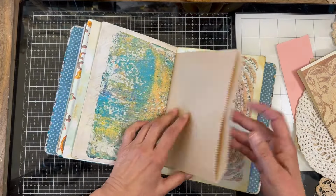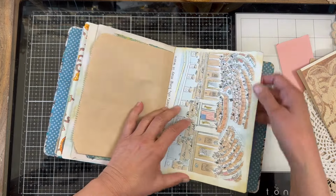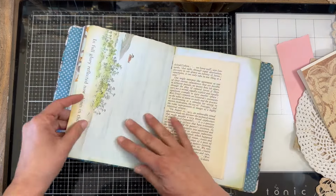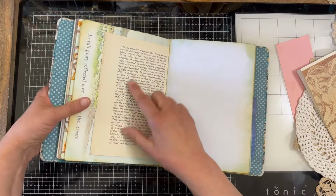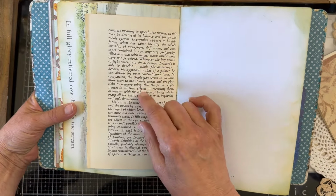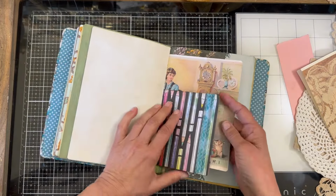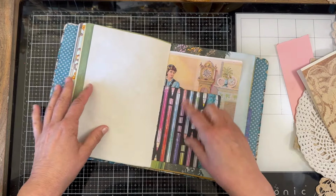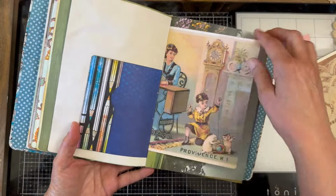Here's that paper sack, and I thought the colors matched that really well. So I'm pleased about that. This is that pretty jelly print from Juju. I really like the text, the font on here, and the italics. Some pretty green paper. Here is that digital print, and I've used that bright pencil paper and put something in there.